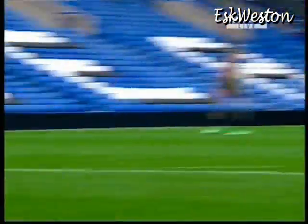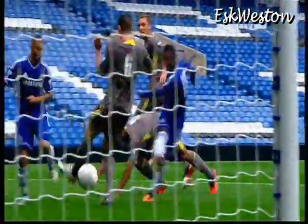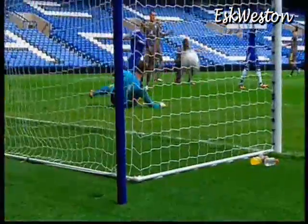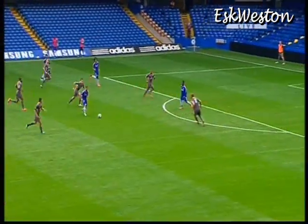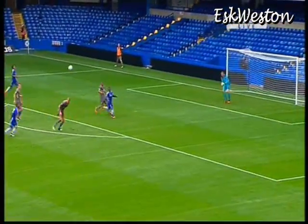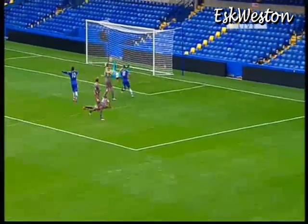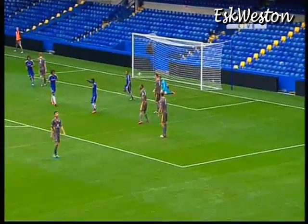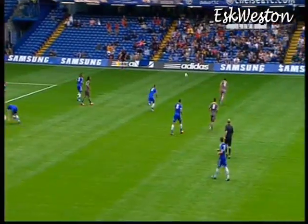As we've always said with Islam Feruz, you don't offer him a second chance. Just sits quite nicely for him on the half turn. Swivel, shoot, goal. Typical Islam Feruz finish. So terrific, instinctive effort here from Feruz. Doesn't even look, just knows where the goal is. Finds that bottom corner. 2-0 to Chelsea. I think that's no more than we deserve, to be honest.